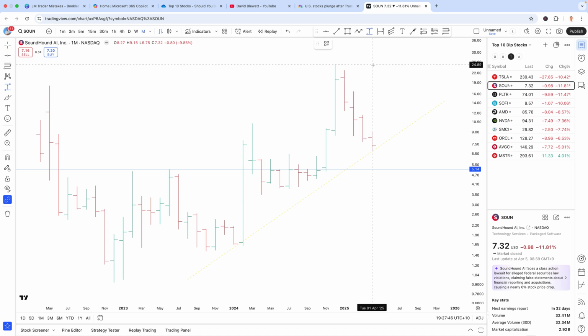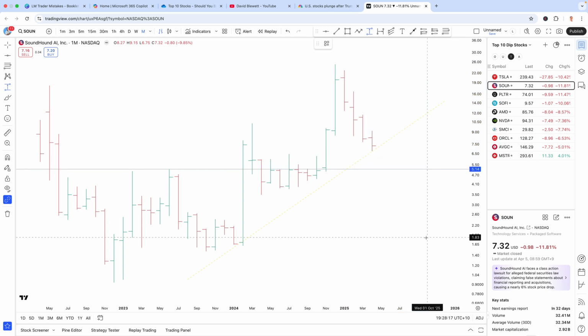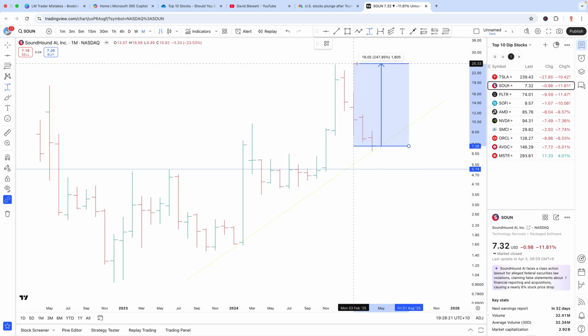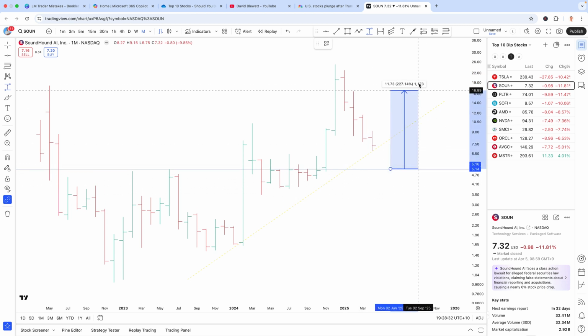Now, since the high, which was in December 24, it has pulled back around about 73%. To that support line would be 80%. So picking up SoundHound at the trend line would give you an upside potential of around 247%. If it does fall further into the $5 support line and it reversed there, then the upside potential would be around 386% back to the all-time high.